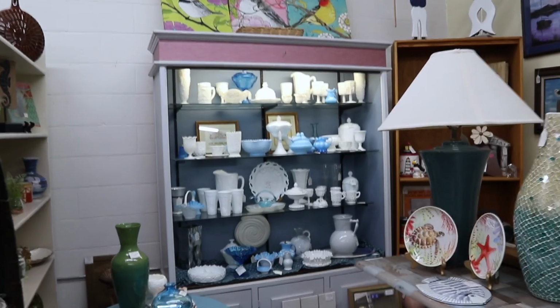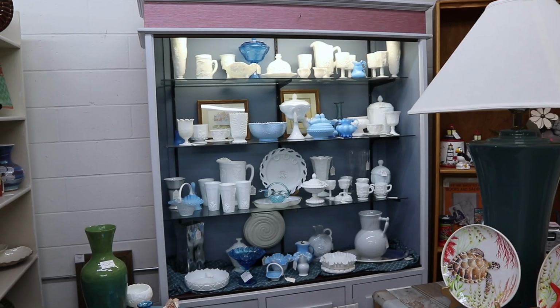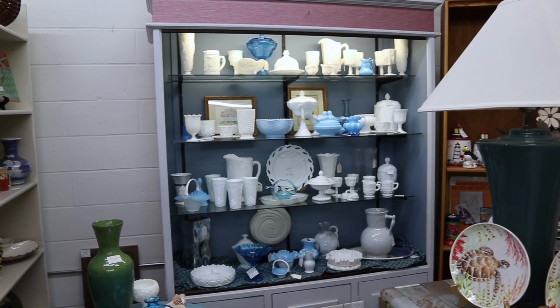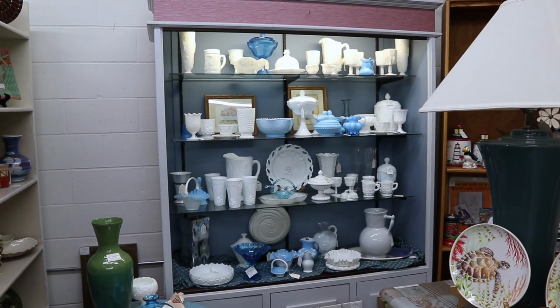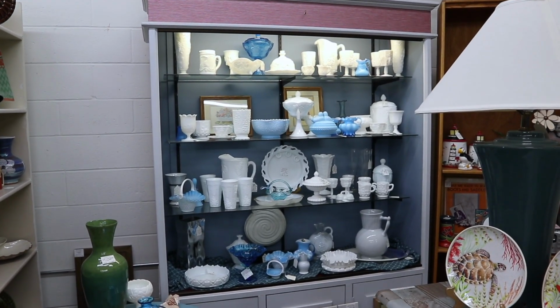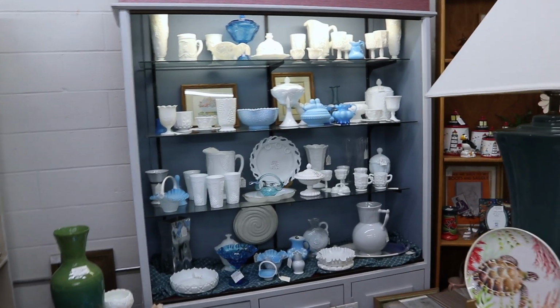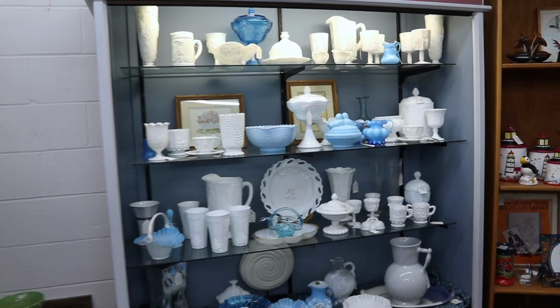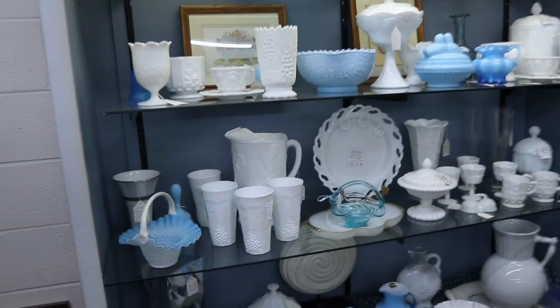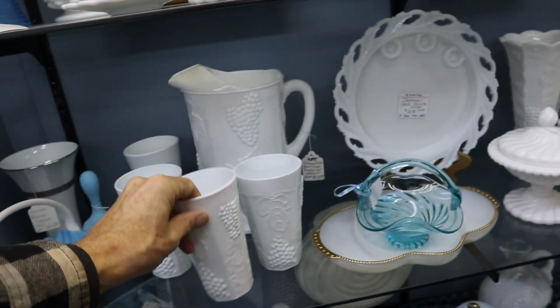This space shows you how you can really use milk glass to an advantage. A lot of people really bypass milk glass because they just see it as sort of being white. You really want to pop it with other colors. I personally find this a very appealing display. I think having the background makes the white really pop out, and it shows you the quality, because it really is this Westmoreland stuff. It's heavy and thick, and it was well made.